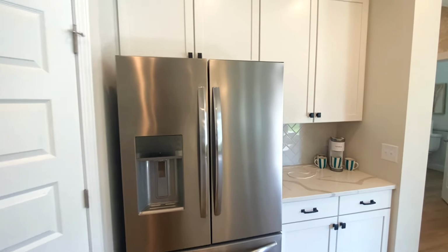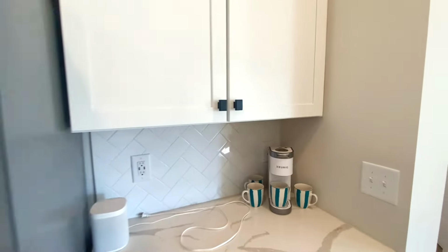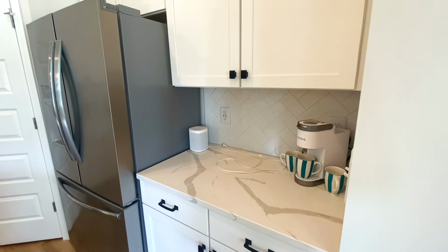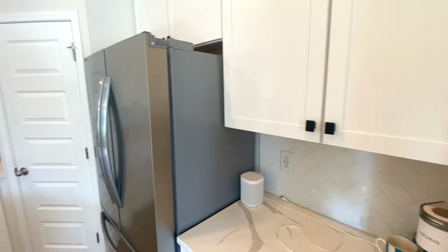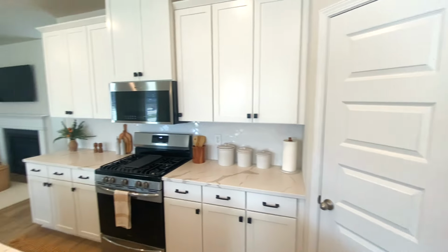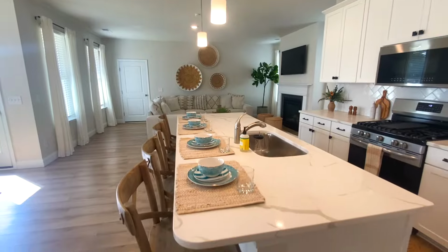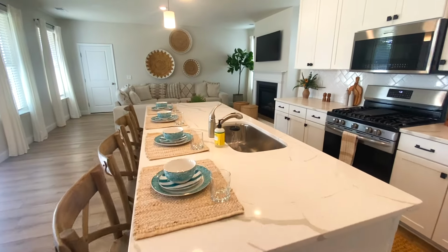Put a little coffee nook over here. They got the Keurig all set up. You could set up an entire espresso machine, honestly, if you wanted to. Lots of options you could do with this. And then of course you got the sink here in the middle of your island with the bar seating.